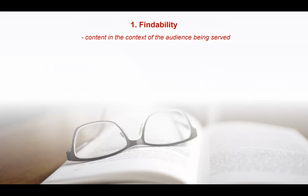Starting with findability. If no one finds the great knowledge we are creating, it's not worth much. And findability is driven by 3 things. The first one being context. So using the words and phrases that the customers are using, that's what this is about. As experts on a subject, we often use our own words, which may not be the same as the customer uses. So the words and phrases in our articles must match the search words of the customer. Otherwise, there will be no relevant search hits.